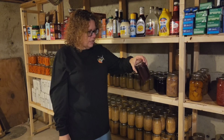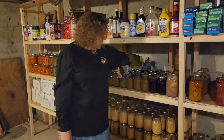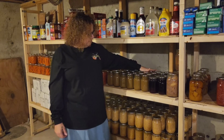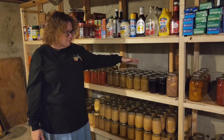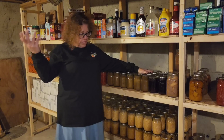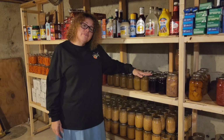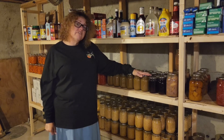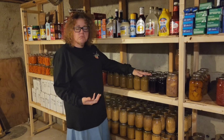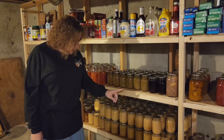This is grape juice concentrate. Goes all the way back here. This all here is apple butter. This was my very first year doing apple butter because we didn't have apples at the other homestead and we came here and we have an abundance of them. I don't know if it really is apple butter or if it's more just really cooked applesauce, but we're gonna go with it.